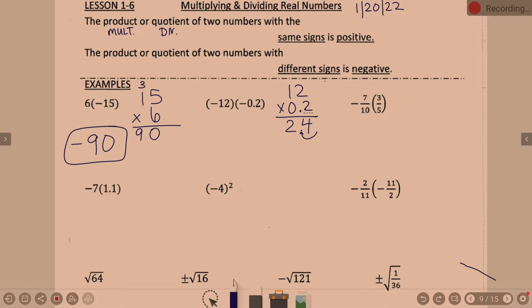Positive or negative? A negative times a negative is a positive. So it's positive 2.4.